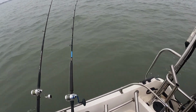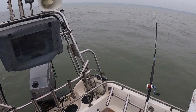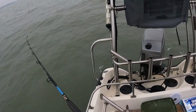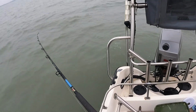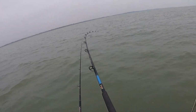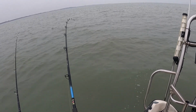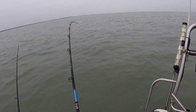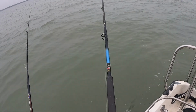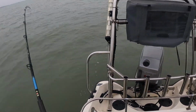So another touch on this one. I've got the uptider out now, and I can't believe it. Wrigglers, sand eels. Happy days. Didn't realise I had them. I must have put them in with the mackerel. I think another doggy by the looks of it. Yeah, so I put a sand eel and a strip of squid on the uptider. Never know. Something different, isn't it?